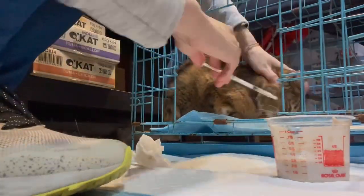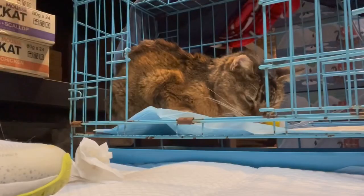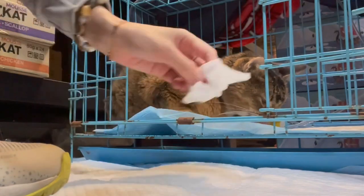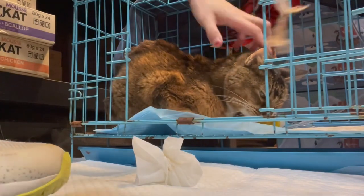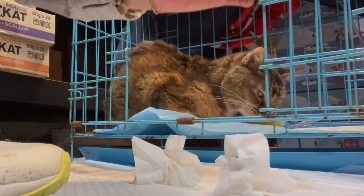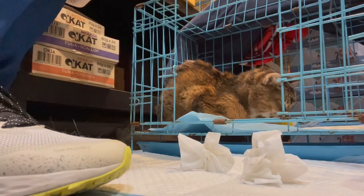So just taking the time and feeding her drop by drop, milliliter by milliliter, because each syringe is only 1 milliliter. So remember, when you feed them, make sure you do it from the side instead of straight into their mouth. It gives them the opportunity to swallow properly without choking, especially with weaker animals. You don't know sometimes if they're weaker, that they don't have sufficient strength to swallow, or that it's slow and it could really choke them. So always from the side, and never feed it when you're holding them like a baby. That's the best way to choke any cat.